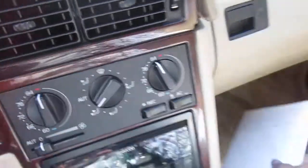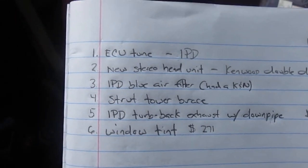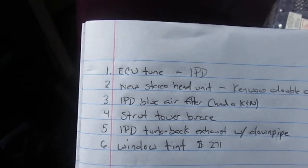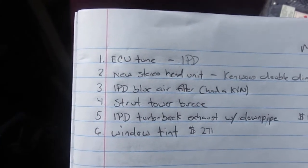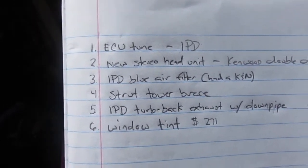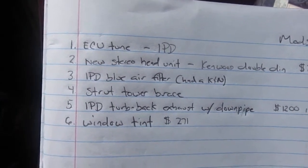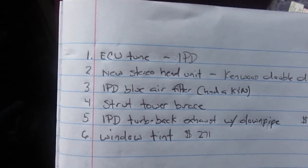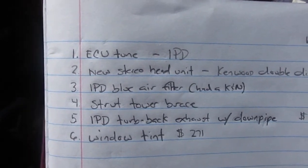Just to update you guys real quick on where we're at with mods with this car, in order of the things that have been done. The very first thing, number 0, I spent about $2,500 in regular maintenance stuff. I bought the car for $2,600 a couple of months ago, and then I put $2,500 into it, maybe a little bit more, but definitely under $3 grand. Then I started doing all these mods. I got the ECU tune. I live in the Portland, Oregon area, so I went to IPD and had the car flash tuned.